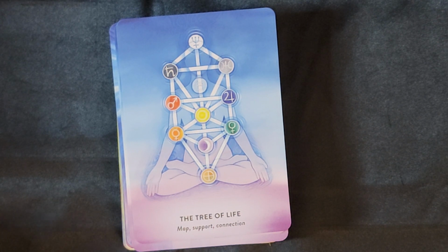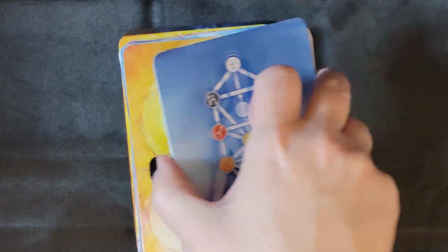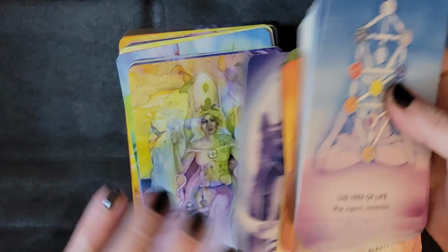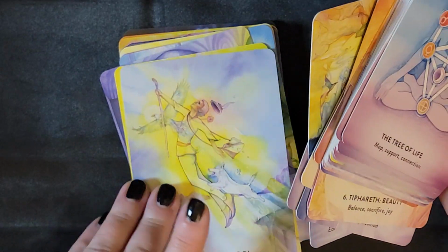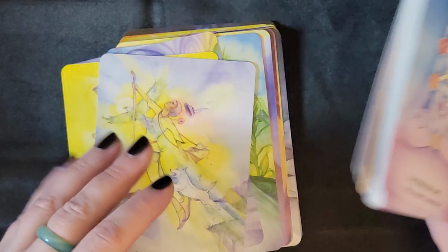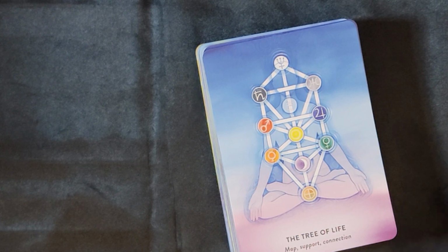So the 11th Sephiroth, that is, okay, these cards represent the fears, and that must be a section up here of, yeah. Oopsies. Nope. We'll just read it. Sorry, guys.